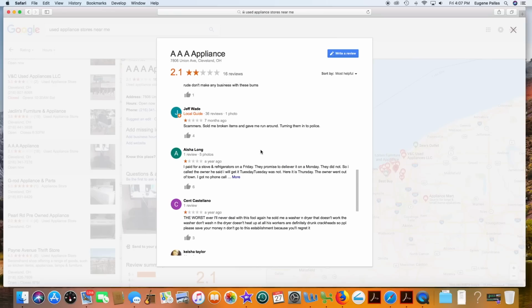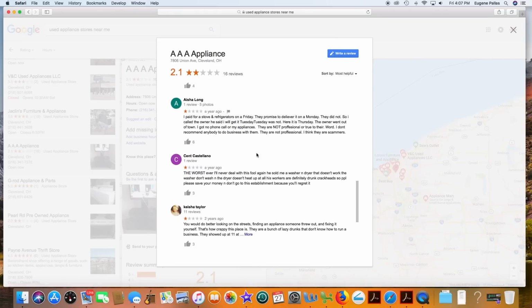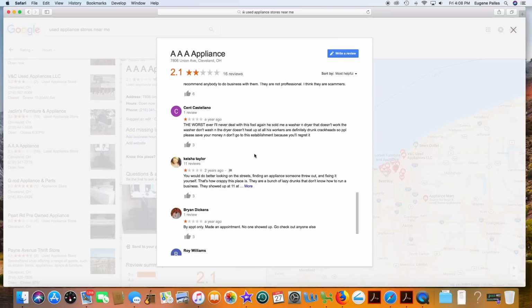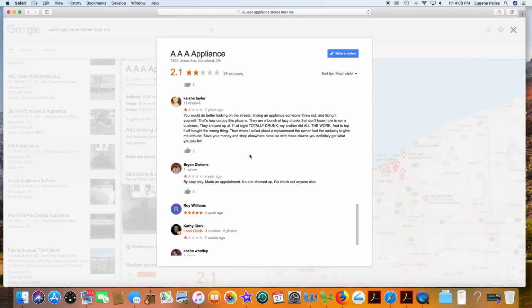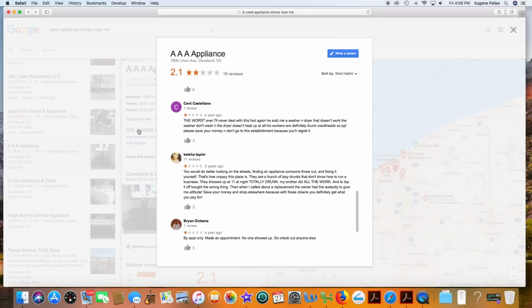So this is a really good way to filter out your route when you're going used appliance shopping, just to weed out the companies that you just shouldn't do business with to begin with. And as you can see, there's plenty of companies out there. And if you search your local zip code, I'm sure you'll find plenty of used appliance stores. And there's always going to be that one company that really stands out.